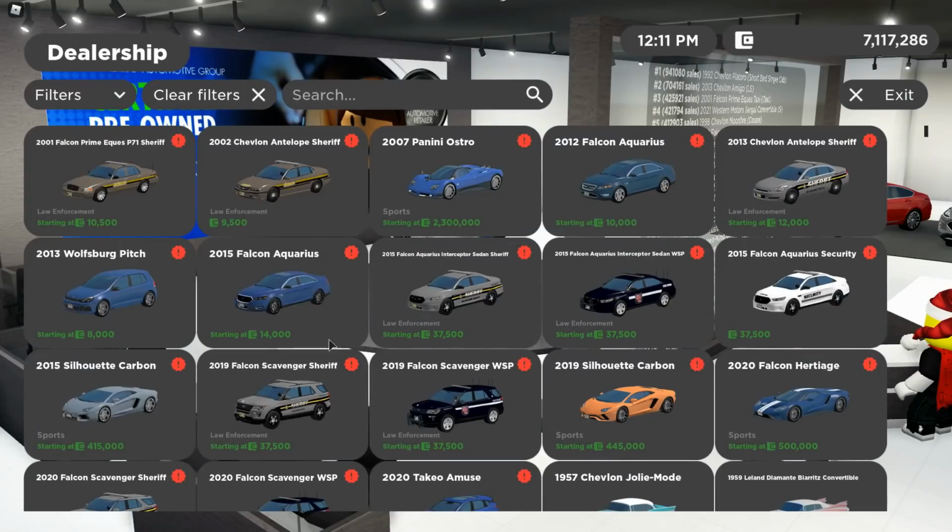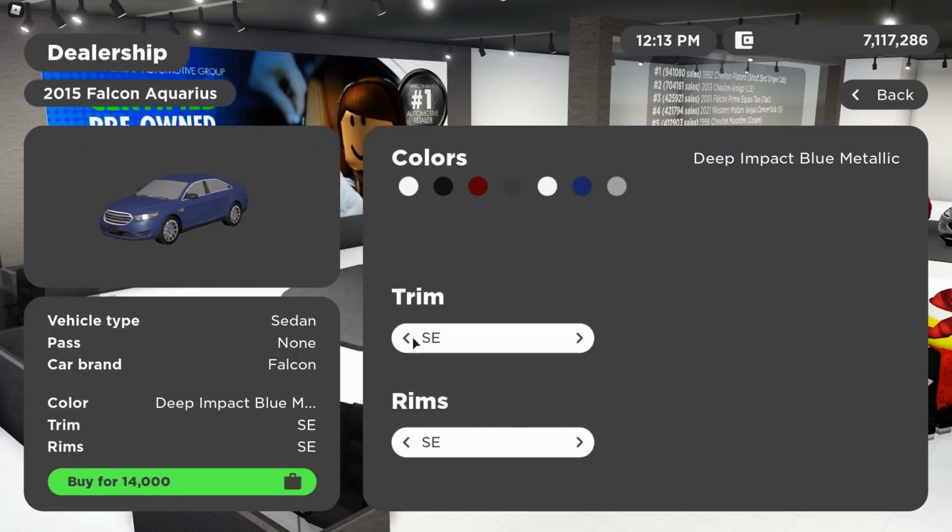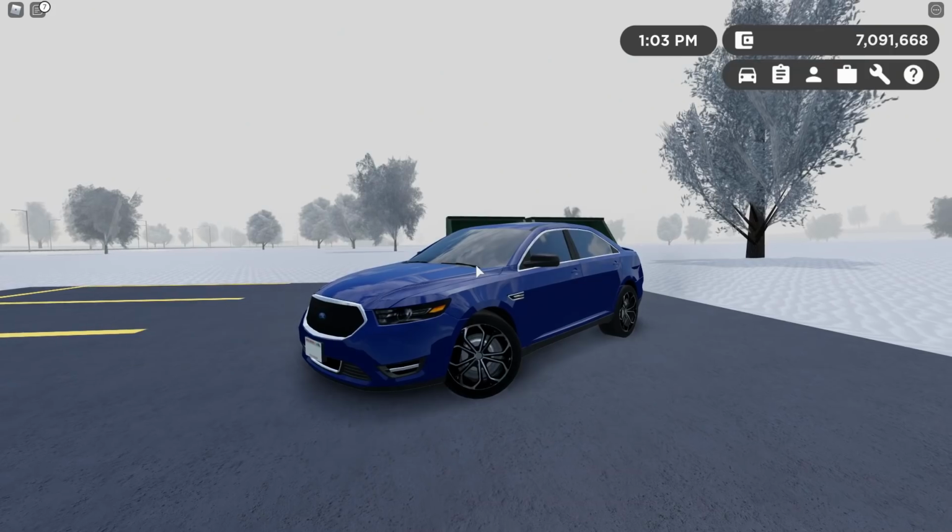The next vehicle is the 2015 Ford Taurus. Starts with the SE trim for $14,000, the FPIS trim for $28,000, the SEL trim for $17,000, the Limited trim for $24,000, the SHO for $26,500. The rims include the SE rims, the SHO rims, the Steelies, the SEL rims, the Limited rims, the FPIS rims. Here's how it looks spawned out.